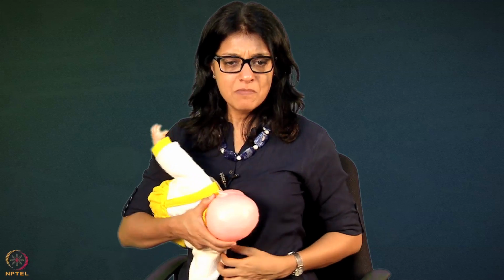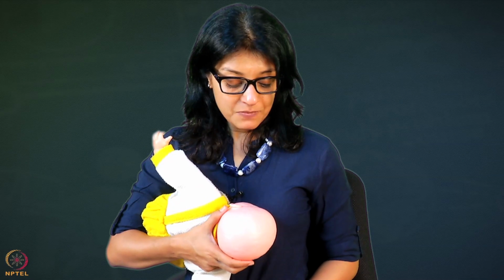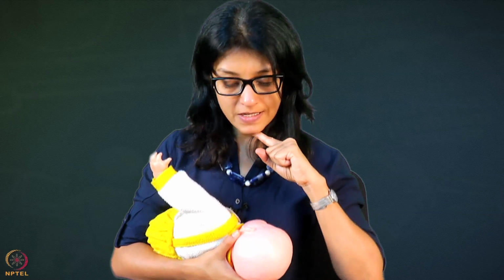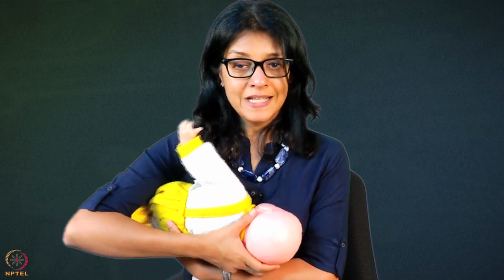So this is very important, and I am going to repeat it, because many times when they bring the baby to the breast, the neck is either completely straight like this, or bent forward like this. That is wrong. Both of these neck positions are wrong. You want the neck of the baby to be in a slightly extended position. For that, you will have to pull the baby more towards the other side, where the legs are.